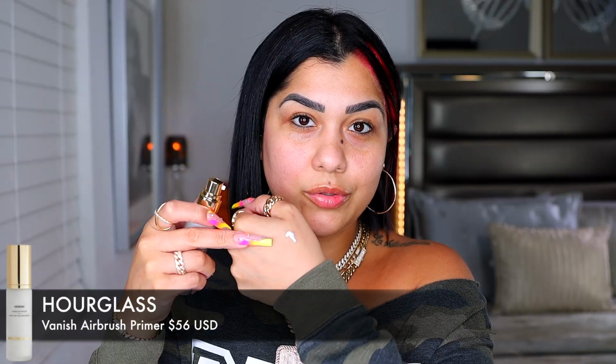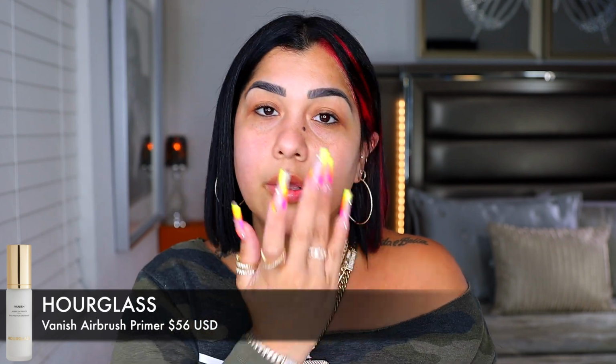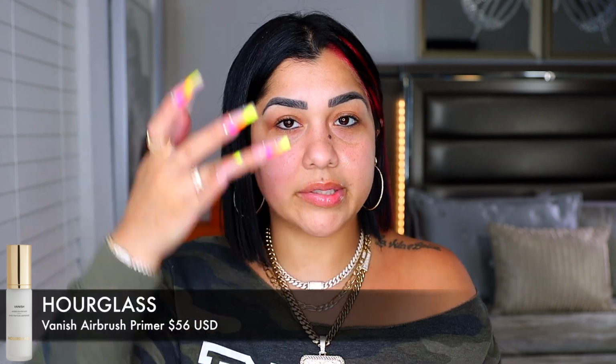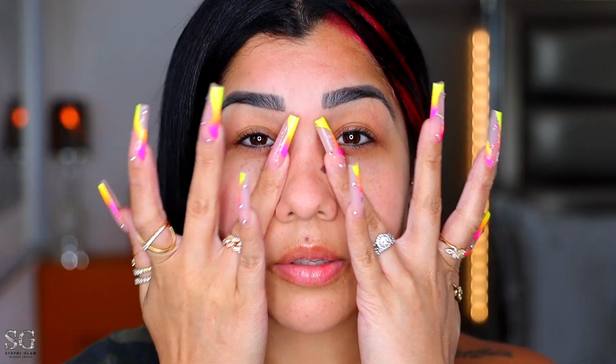I always apply one little drop in the back of my hand, and I only apply primer right here on my T-zone. See, only right here in this area, on your cheeks, right on the nose, because foundation is always slipping out of the nose, on the forehead, and that's it. And then now I'm just gonna press in whatever I have left on my fingers. See, look how much more blurred out my skin looks. This primer makes the skin feel so soft.